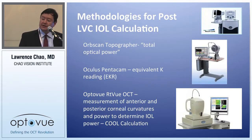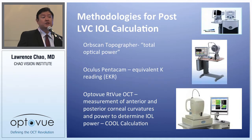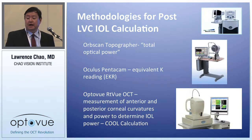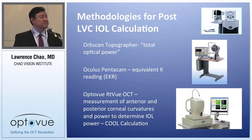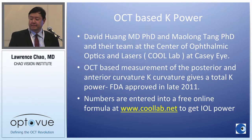Well, there are some other methods for calculating post-laser vision correction IOL power. The Orbscan has been around for quite a while, and its claim to fame was the posterior float. But you also can get a total optical power from the Orbscan. There's also Scheimpflug photography. Using the Oculus Pentacam, we can get something called the EKR, or the equivalent keratometry reading. And also, the RTVue OCT actually has a resolution of down to about 5 microns. Pretty incredible, considering a red blood cell is about 7.5 microns in diameter, I think? But we can actually calculate powers with this now.